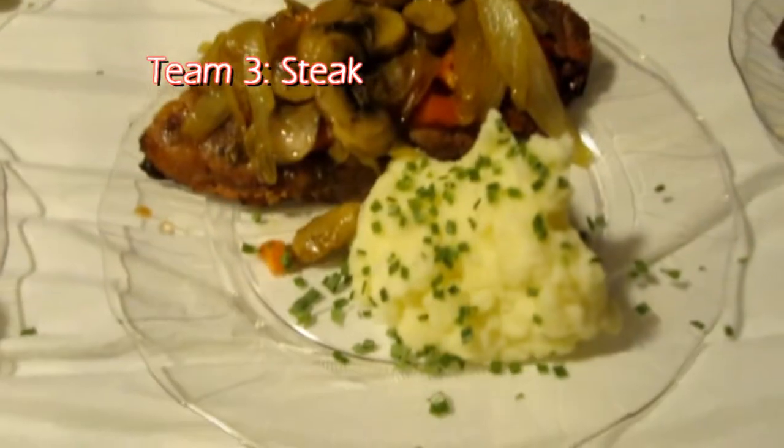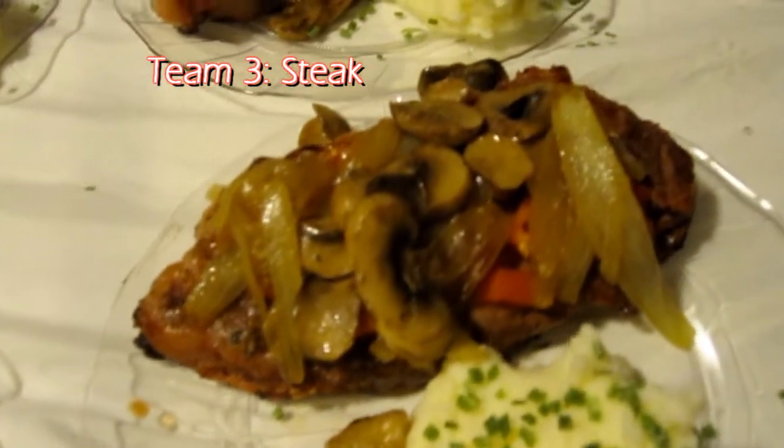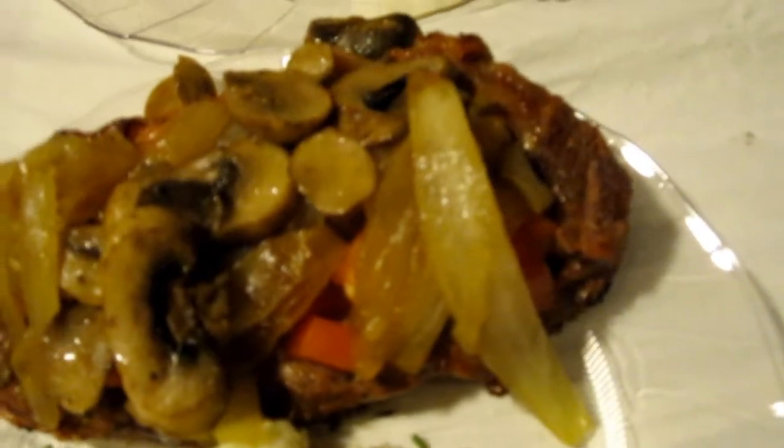Our appetizer over here is a wheat cracker with sauteed roasted red pepper and tomatoes and pine nuts with seasoning. And someone already goes into one of our appetizers. They were good. Our main course is a grilled steak with caramelized onion and sauteed mushrooms with garlic and butter, mashed potatoes, and chives. And our dessert is a grilled banana with chocolate.